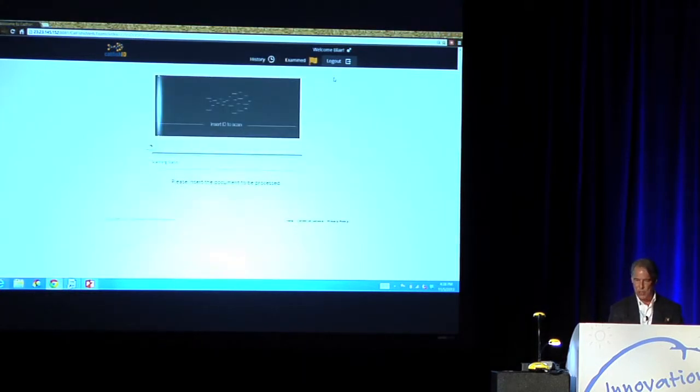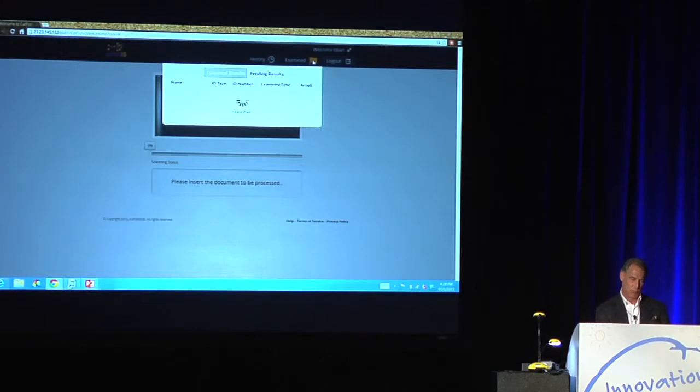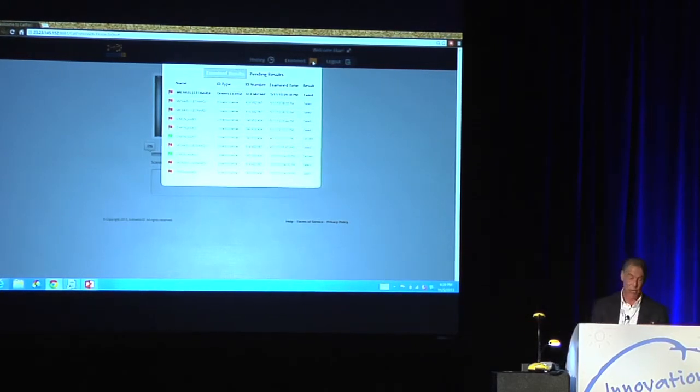So if we go back into the user field, where is it? You can see this little 1 just popped up. So that result from the examiner just came back. The user is able to look at it and say, look, it really is a fake ID. The top one, Michael Leonardi, it's a failed result, and move on with the transaction.